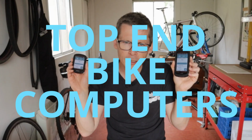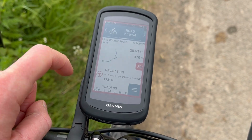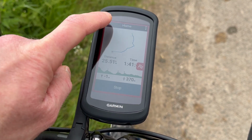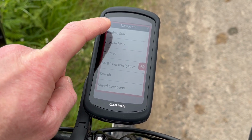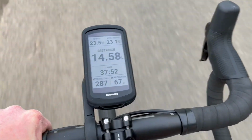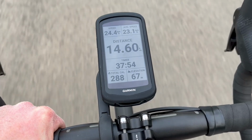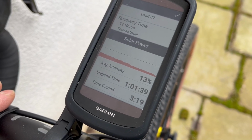The Edge 1040 and 840 are both top-end bike computers. In fact, they're the tippiest of the toppiest. The 1040, launched in June 2022, is Garmin's flagship bike computer. It was the first to feature Garmin's significantly improved user interface and includes all the sophisticated training, safety and navigation features known to Veloman. It was also the first cycling GPS to feature solar charging, if you're prepared to pay a soupçon more for that option.